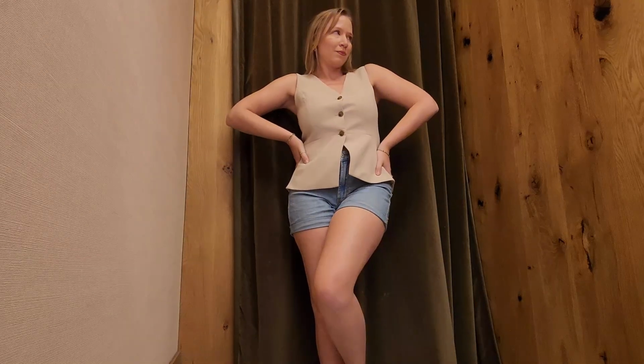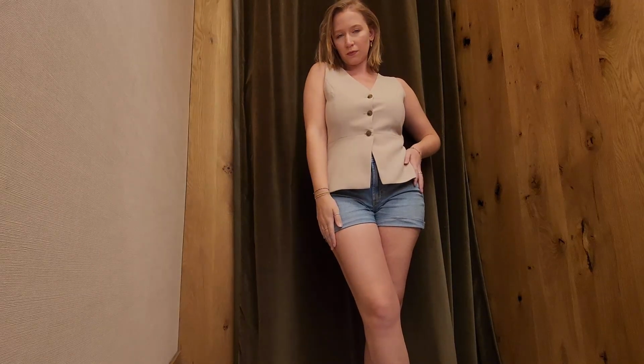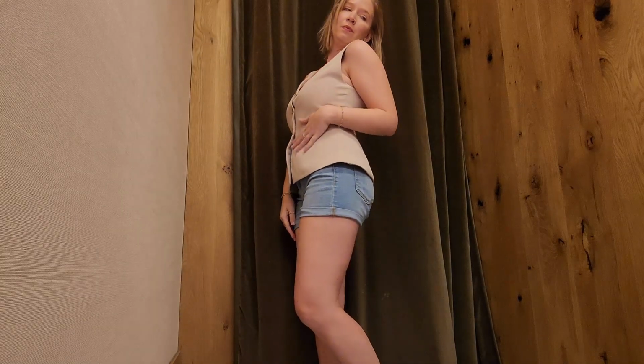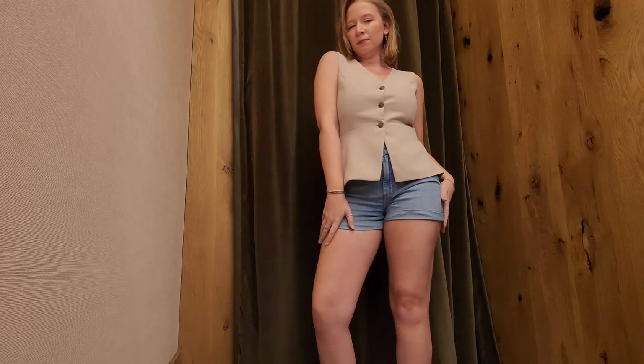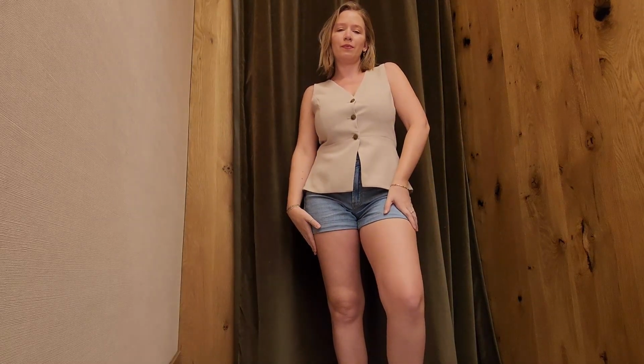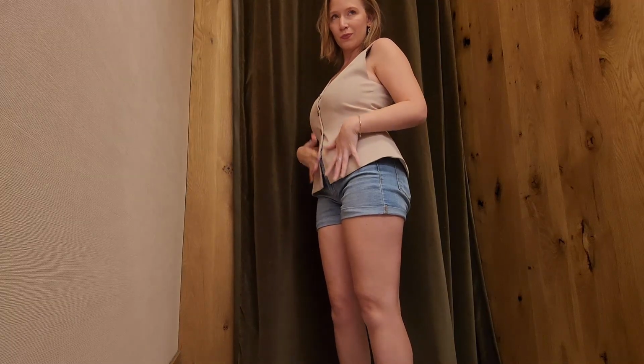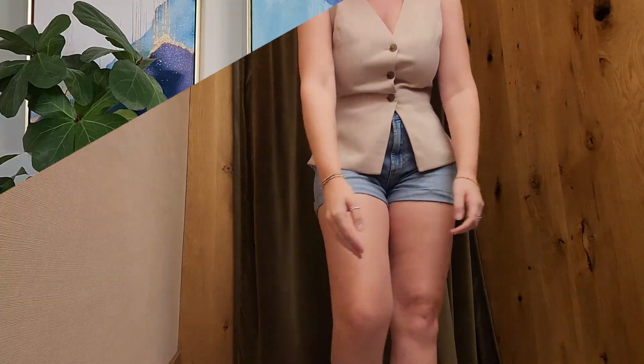There was slight gapping, but you really can't tell too much. You can tell that there's a little bit of stretch, but the gapping overall is almost non-existent. So this one was cute. I was obviously feeling myself a lot more in this one. Again, $118, very similar to the last one, but obviously this one was really nice. So we liked her the best so far.